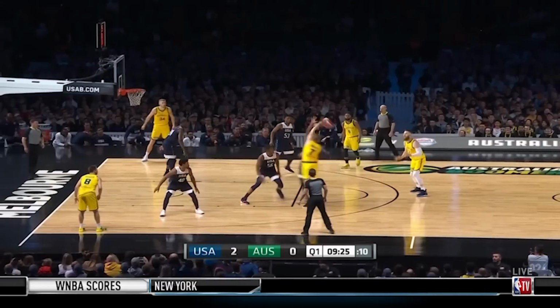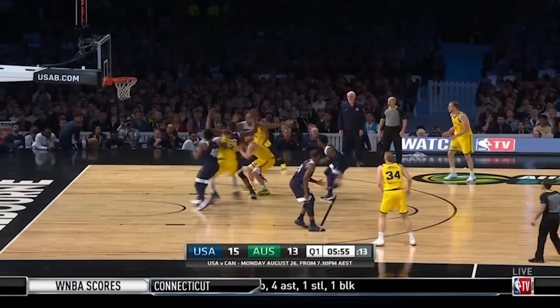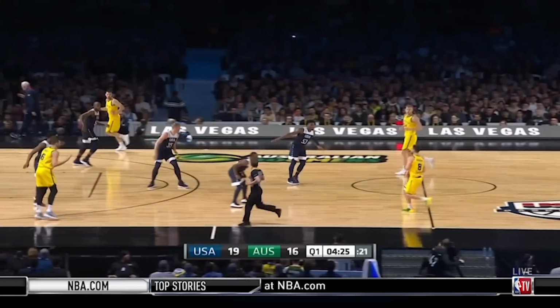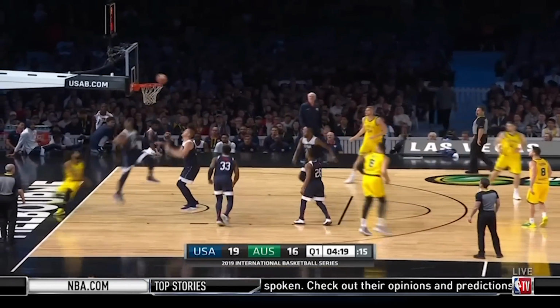One thing that stood out to me right away was the quality of shot Australia was generating in the half court, even when they missed. Over and over again, their clever motion broke down the defense and caught the US out of position to defend. Luckily for the US, the Australians missed some of these, or the game might have been over even earlier.